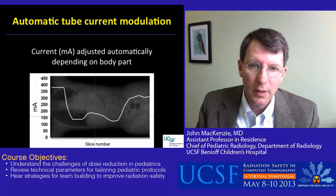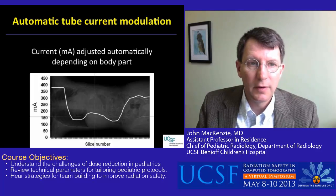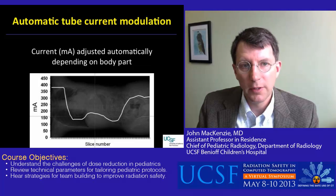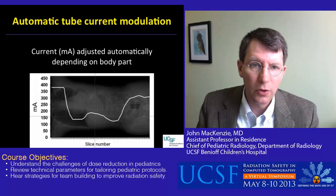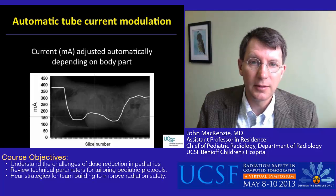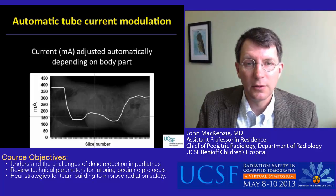Areas of the chest with lots of lung have lots of air that does not require as much current to produce good images, while the increased mass around the shoulders will require more current and often results in us hitting the ceiling in terms of how much dose the protocol is designed for, as is shown here.